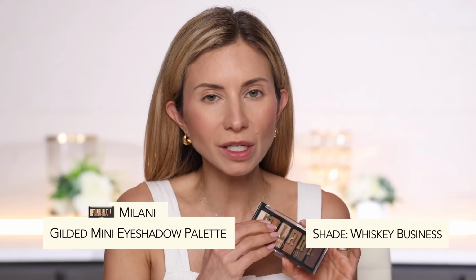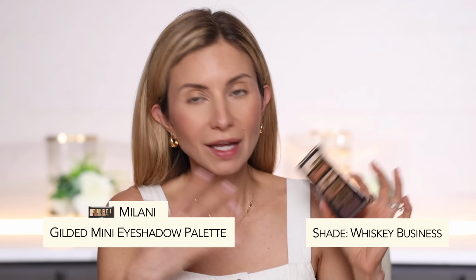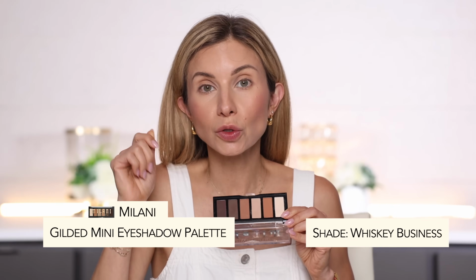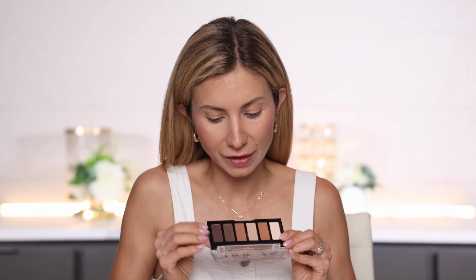Okay, let's go ahead and move on to eyes, you guys. So the eye palette I'm going to be using is from Milani. I don't believe this is part of the promotion for this week, but it still is affordable, and I wanted to create a really nice, simple, neutral matte eye. So we're going to be going in with this palette. This is the Mini Gilded palette. Now I'm going to keep the eyes pretty simple.